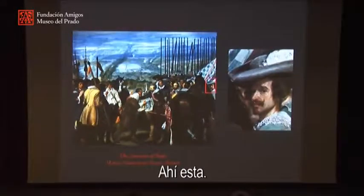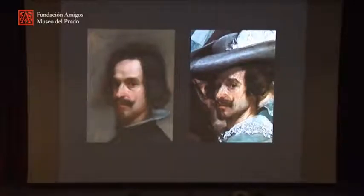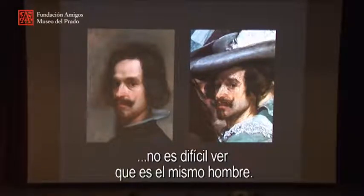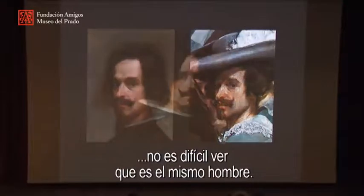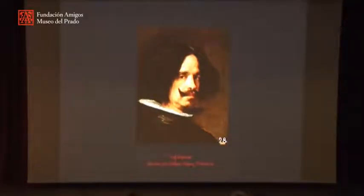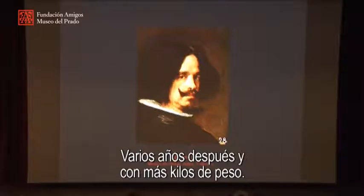So there he is. Given this change in scale, the addition of costume, I think it's not difficult to see that this is the same man. So could that man be this man? Several years later, several kilos heavier.